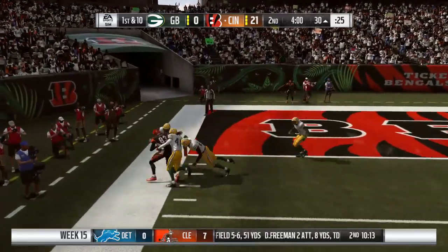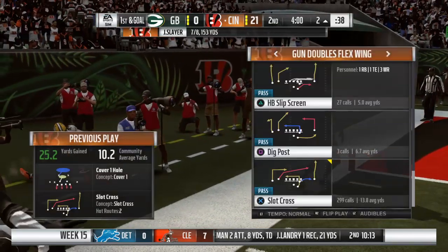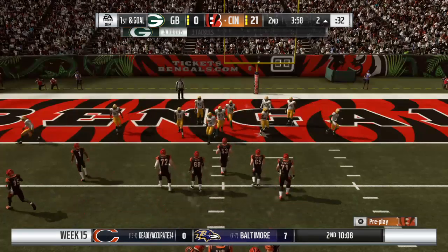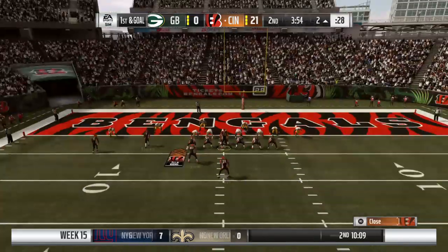This will be caught inside the 10. A really good pickup of 28 yards. Brandon, so many times we see the crossing route start as a quick hitter, but in this play, he had time in the pocket and waited for him to clear going across.